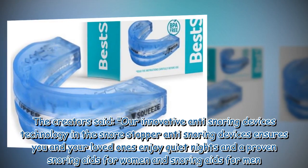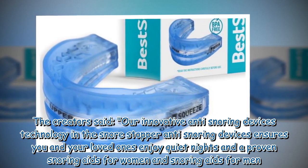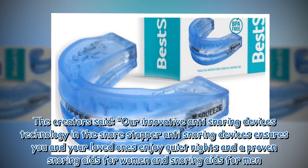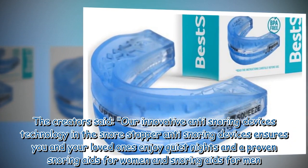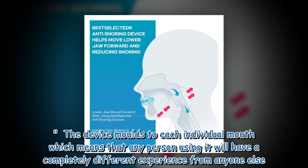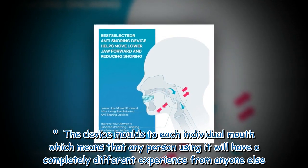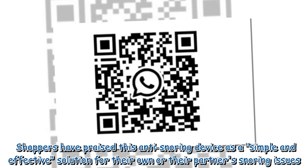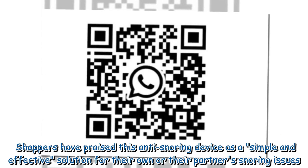The creators said, "Our innovative anti-snoring devices technology in the Snore Stopper anti-snoring devices ensures you and your loved ones enjoy quiet nights and a proven snoring aids for women and snoring aids for men." The device molds to each individual mouth, which means that any person using it will have a completely different experience from anyone else. Shoppers have praised this anti-snoring device as a simple and effective solution for their own or their partner's snoring issues.